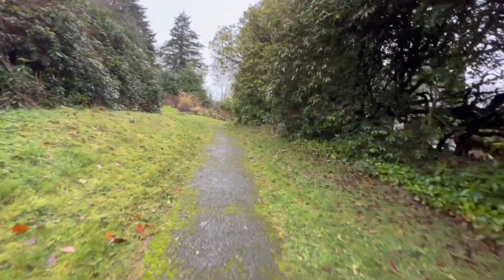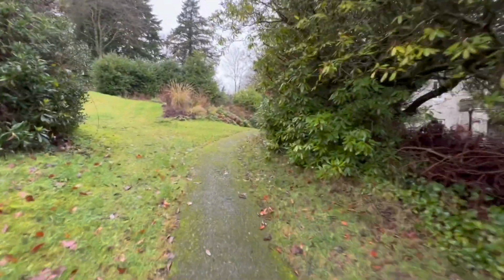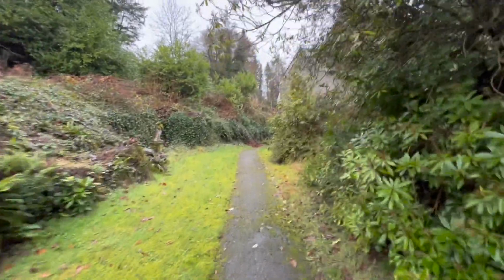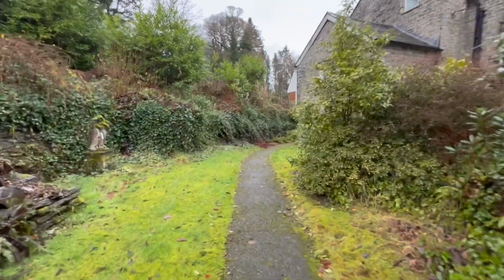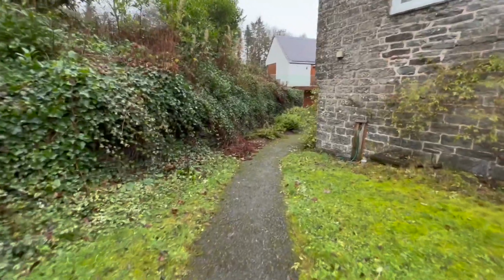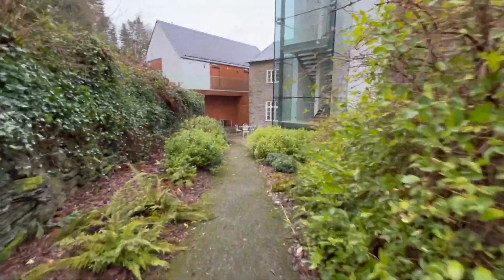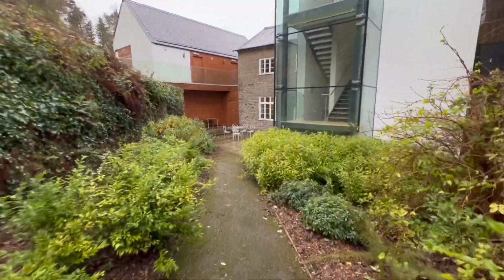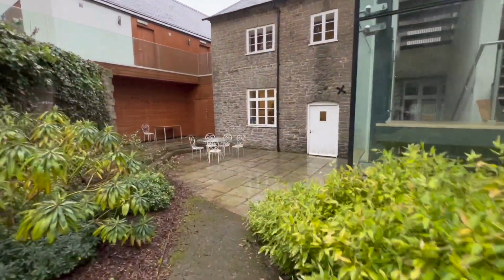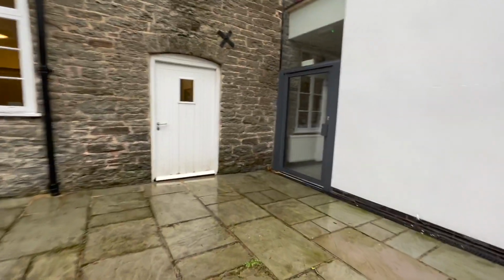And this path will take us up. There's a hedge just to the right, grass on the left. The incline changes to a sort of downward slope. And that takes us to the other side of the back of the house, where there is a seating area with metal chairs and a metal table. And there's also a door into the kitchen and a door into the main hall.